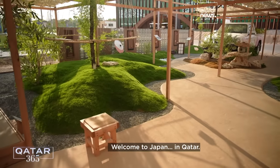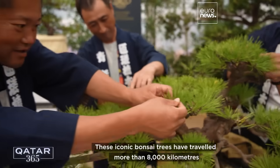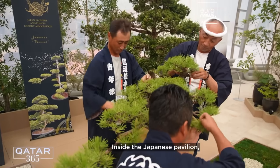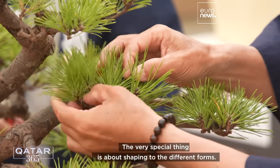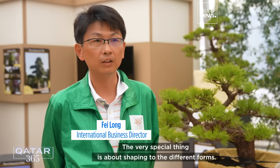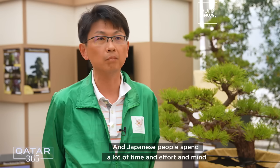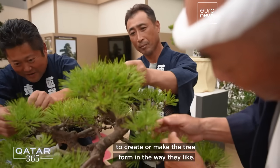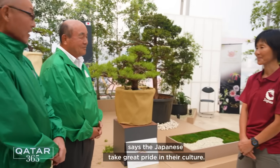Welcome to Japan in Qatar. These iconic bonsai trees have traveled more than 8,000 kilometers to Expo 2023 Doha. Inside the Japanese pavilion, the bonsai masters are demonstrating the ancient cultural art. The very special thing is about the shape into the different form. And the Japanese people spend lots of time and efforts and minds to create the tree form in the way they like. The pavilion's director says the Japanese take great pride in their culture.